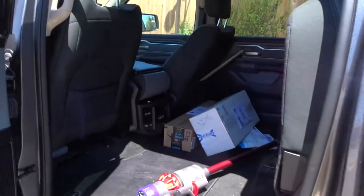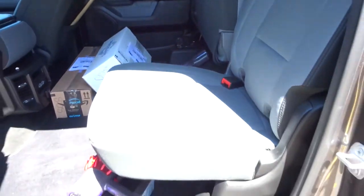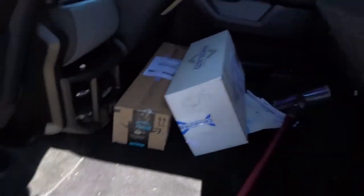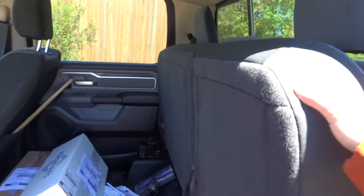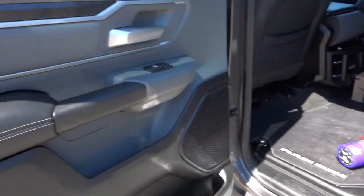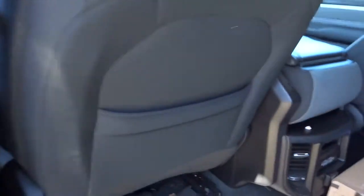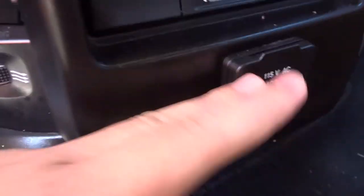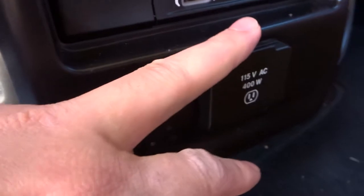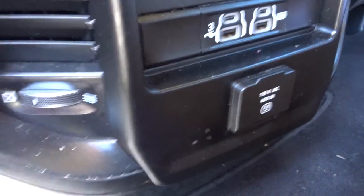And I got some stuff here in the back. This is the best part of the truck. You can fold the seats and stow under the seat for objects that are too high. It's pretty nice. The rear seat does not have any heated seats. However, it's got a power window. And there's a Type C and a USB charging port, plus a 115 volt inverter there, so you can bring your home appliance, though only 400 watts, so you can't really put a microwave there. It's got the rear bench seats and yeah, that's about it.